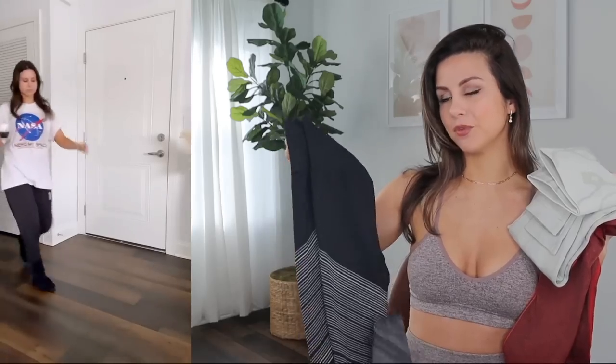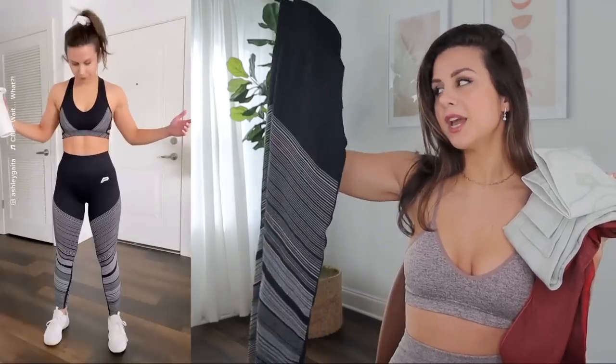You guys saw me rocking and rolling with this on an Instagram reel, and y'all had a lot to say about this one. And guess what? So do I. So we're gonna review these leggings one by one and see if they actually live up to the hype.